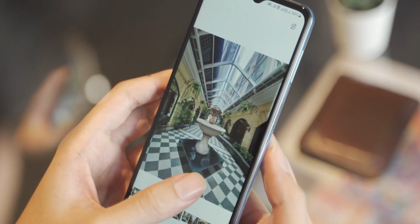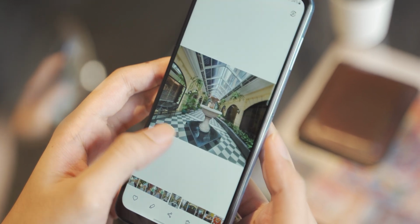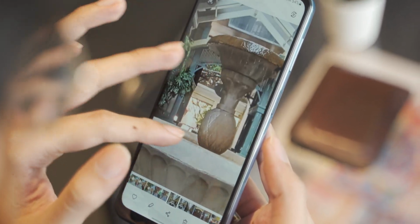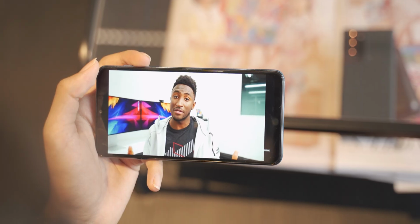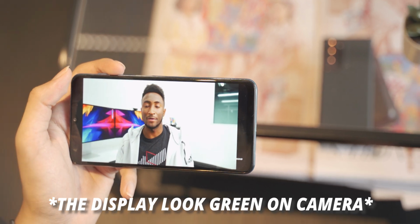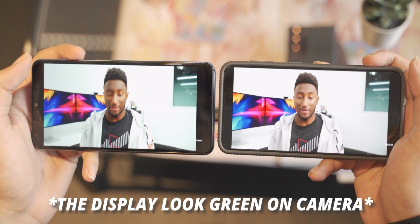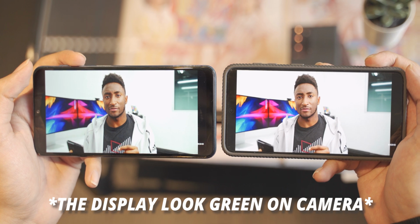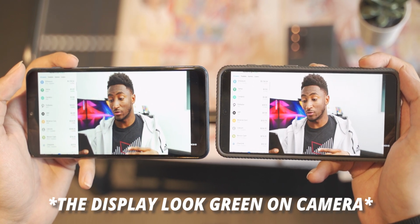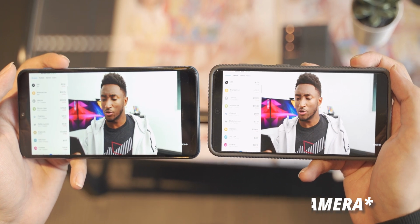It's no Super AMOLED display, so don't expect a super vibrant, saturated color reproduction from it. It is an average TFT display that produces average color. Looking at the display by itself, it doesn't look off or anything, but when compared to a much more premium S21, the A32 5G has an obvious purple tint to it.